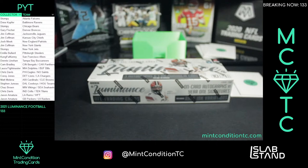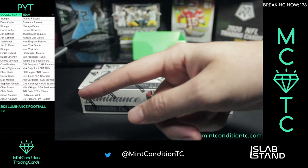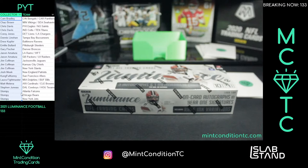So here we go. We are going to be doing checking out up here. We got 133. This is going to be a single box of 2021 Luminance football. Check it out over here. Our name of the break, our number is down here as well. I am going to sort our collectors. Man, it always does that to me now. Data, filter, sort. Oh my goodness, of course you did. Data, filter, sort, bam, there we go. I'm gonna sort our collectors alphabetically. That way I can read through our list of teams, make sure everybody knows where we're at, and then we will get started. All right, so let's go down the list.